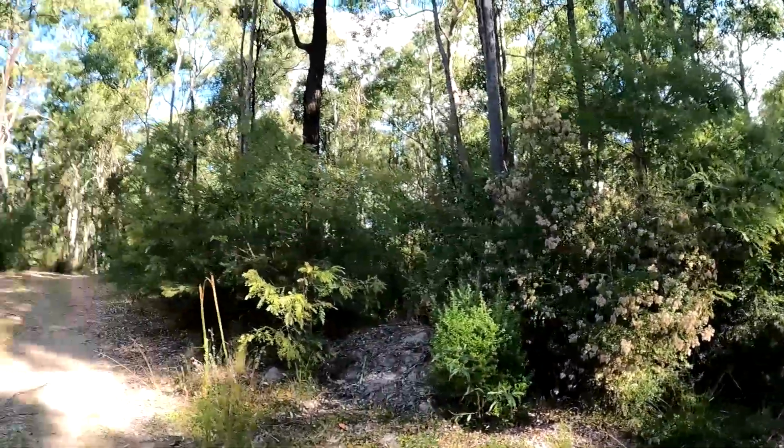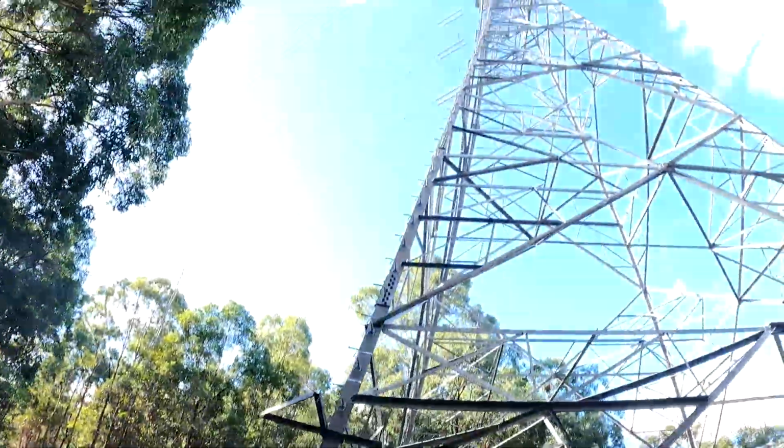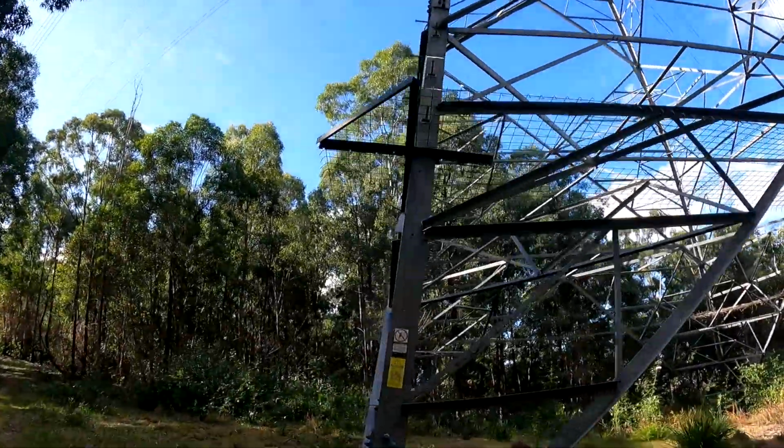It's mostly dry eucalyptus woodland around here, and then of course you got these monstrosities right in the middle of it.